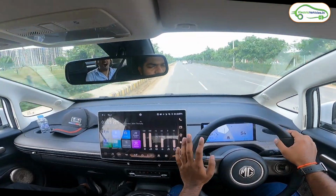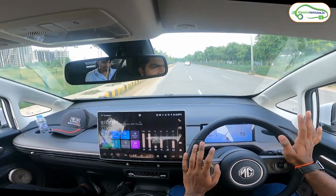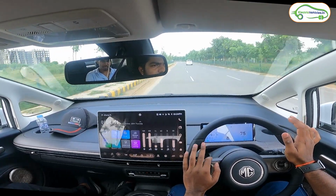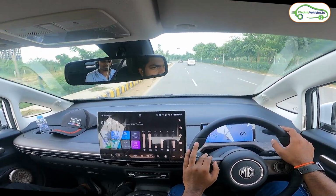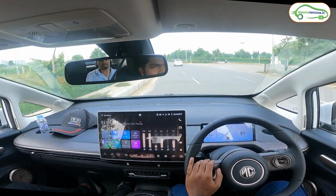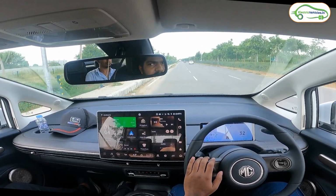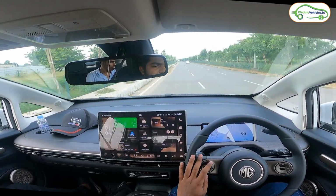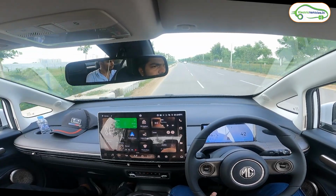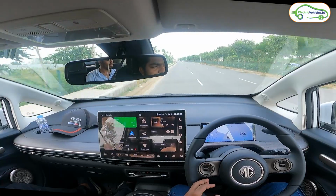Now let's test the regenerative braking of this electric car. Now it's set to the heavy mode. From 70, I'm removing my toe from the accelerator. It's applying the brakes on its own, and it came down to 30. If you use this regenerative braking in the city, you can expect 3 to 5 kilometers of extra range in your electric car.